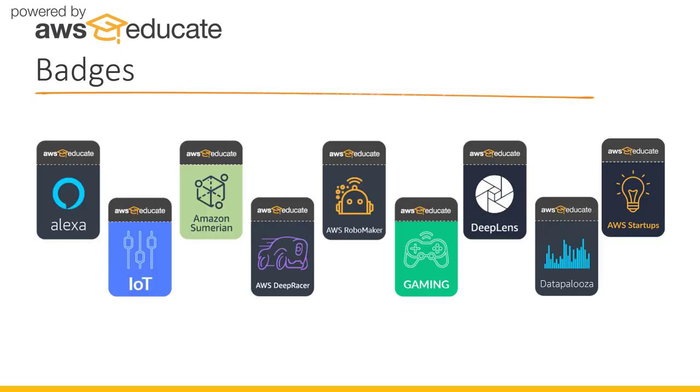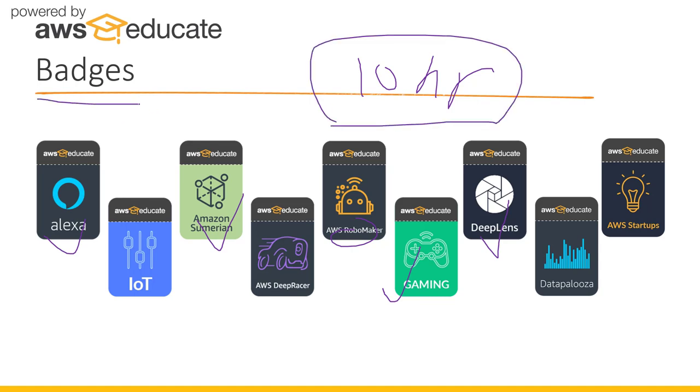The badges are more like short online classes that focus on one specific AWS service. For example, if you're interested in Alexa, VR, gaming, deep learning, facial recognition, or robot maker, etc. That will take at least 10 hours to finish so that you can earn those badges. Those are also certificates, which you can put on your LinkedIn profile, your resume, etc., to show to your future employers.